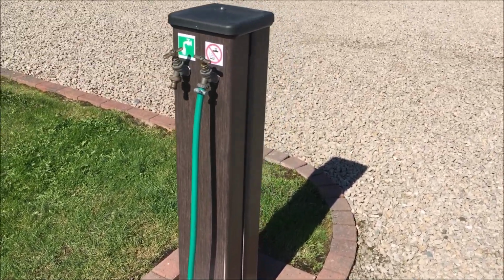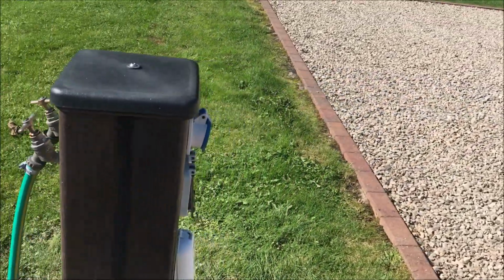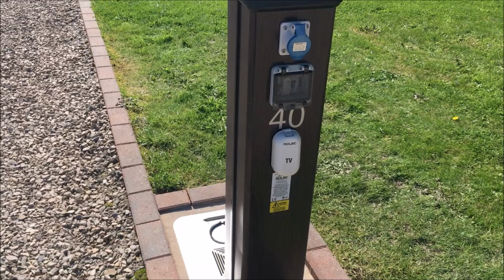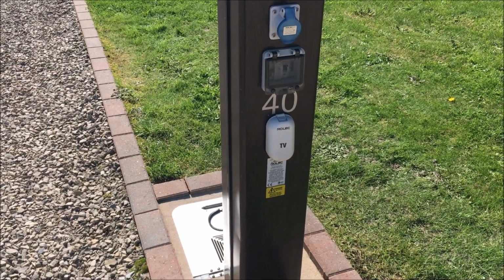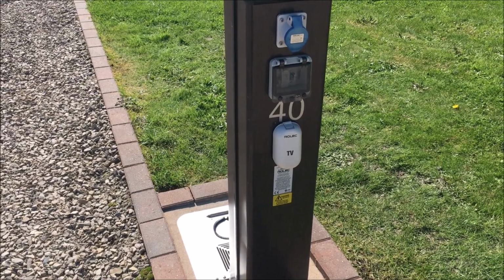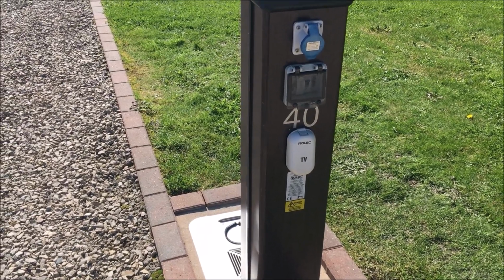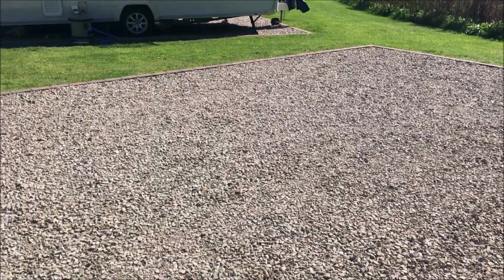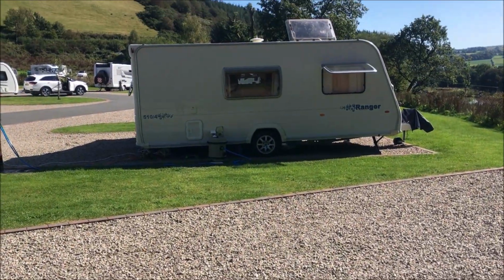You also have on the post, there's your electrical side, and you also have a TV point because the TV reception here is pretty much non-existent. You get 14 or 12 channels actually, but as you can see the pitches are incredibly large. And there we are.